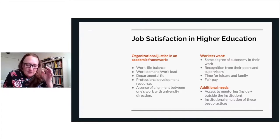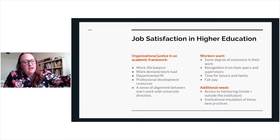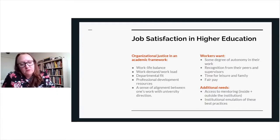Organizational justice in an academic framework includes a work-life balance, work demand and workload, departmental fit, professional development resources, and a sense of alignment between one's work within the university direction, in other words, the mission of the university. From faculty to the assembly line and beyond, studies suggest that workers want some degree of autonomy in their work, recognition from their peers and supervisors, time for leisure and family, and fair pay.